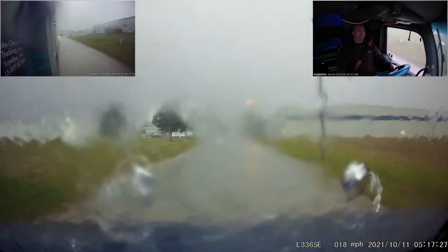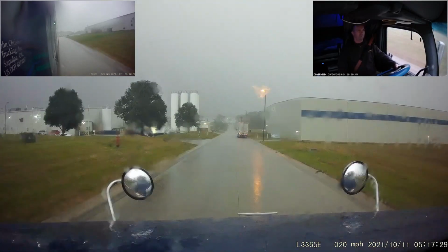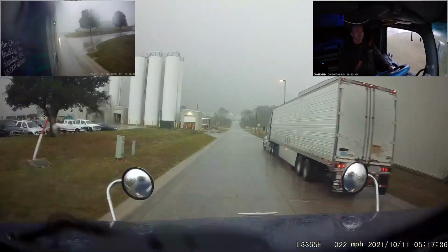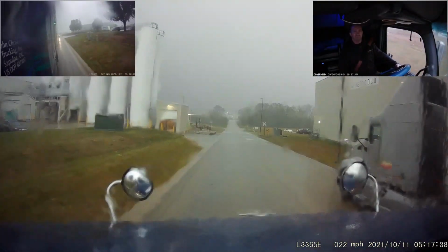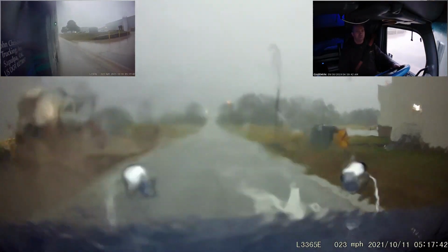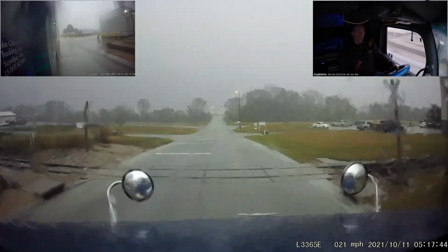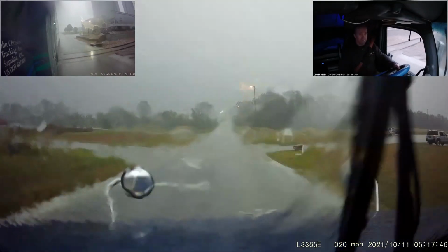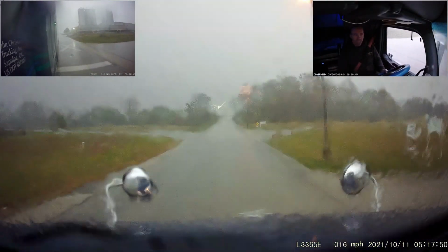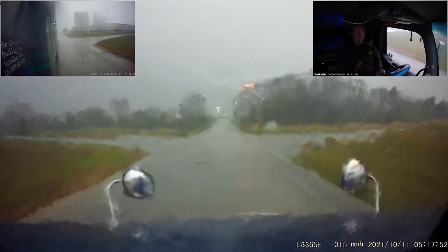Yeah, I heard that popping sound again just now, and it came from this side over here, so I'm thinking more than likely next downtime I take, I'm probably going to have them check out my kingpin on that side.